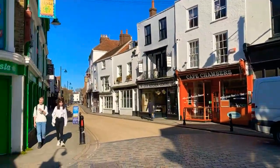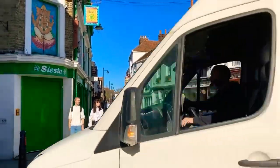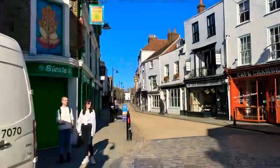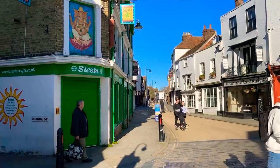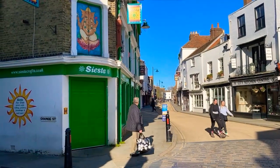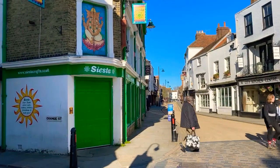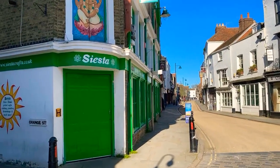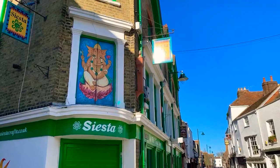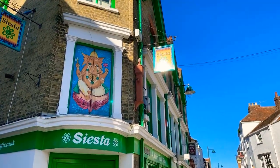Looking down Palace Street, this was until about 1850 the main road to Ramsgate. And I remember when I first came here, it was still two-way traffic, although it's been pedestrianised since. And we're looking on the corner of this building called Siesta. If you look up above me on the corner, you can see this little red pump, which often people miss out on.